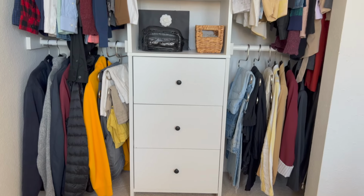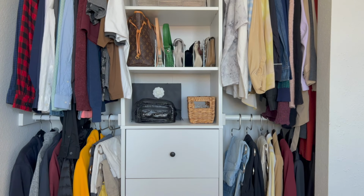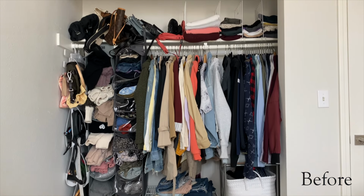I was able to really use this middle wardrobe thing for our bags and things that we want stored away that didn't really have a place before. And that is it for our small his and hers closet makeover.